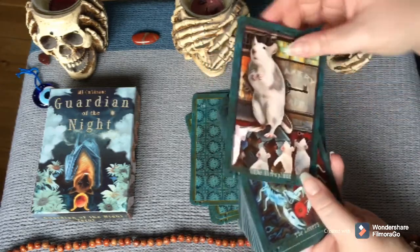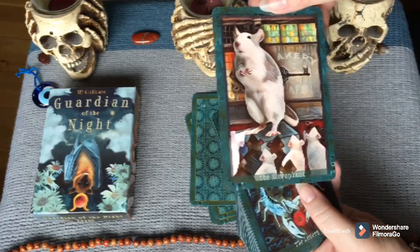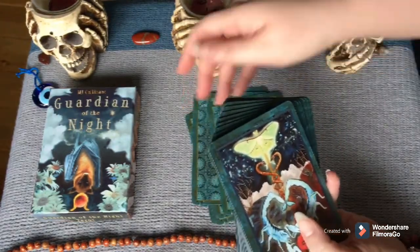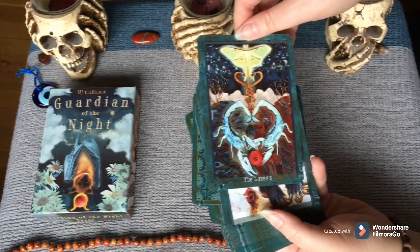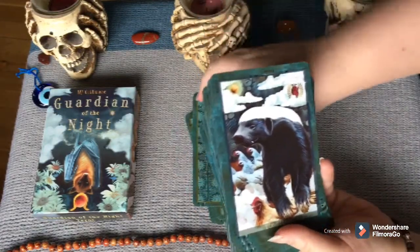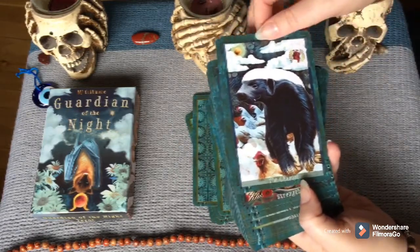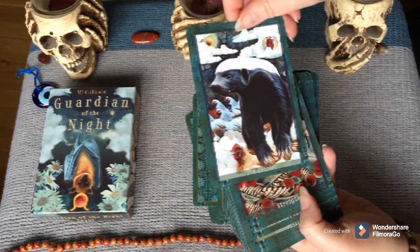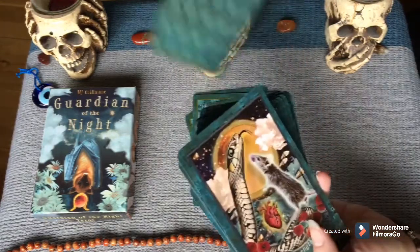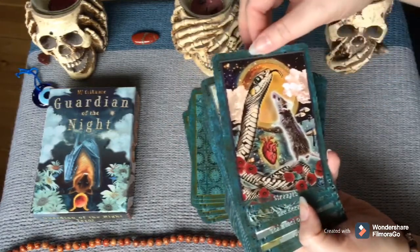It's really kind of hard to see. You really have to look. The Hierophant, the Lovers, the Chariot. I can't tell, is that a honey badger or just a badger? I love it either way. Badgers are great. Strength.